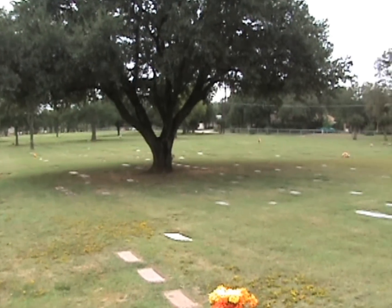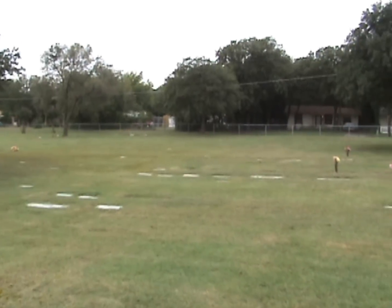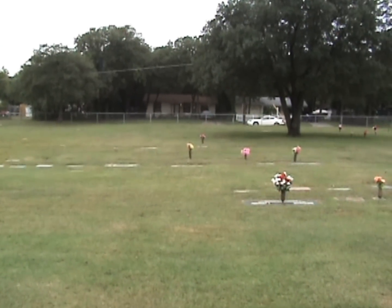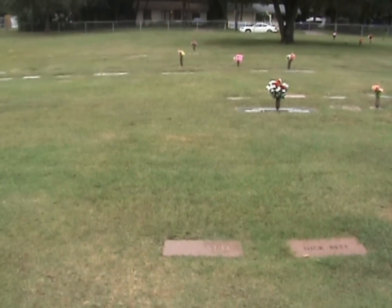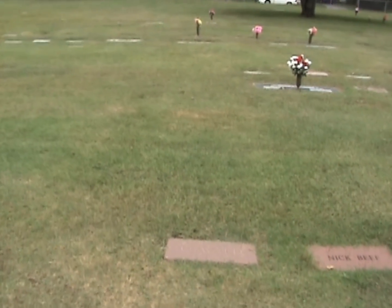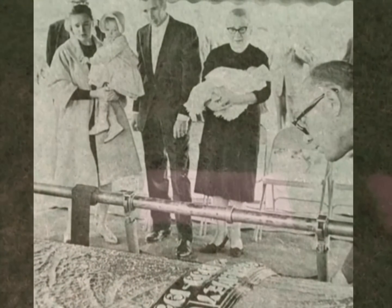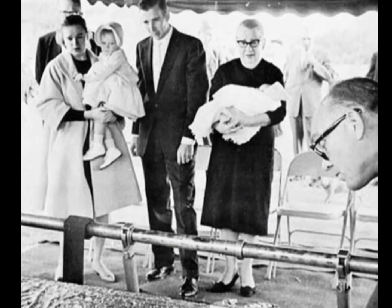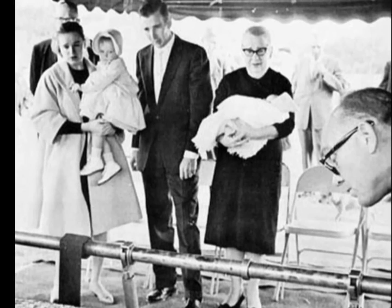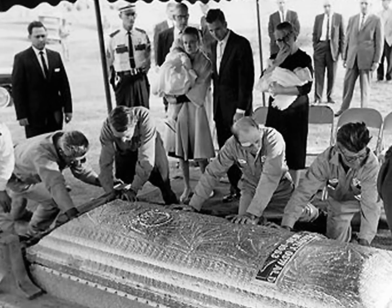When we located his grave, it was just a flat stone with one word written on it: Oswald. This is at the burial site. On the left is Oswald's wife, Marina. His mother is on the right, and his brother is in the middle.